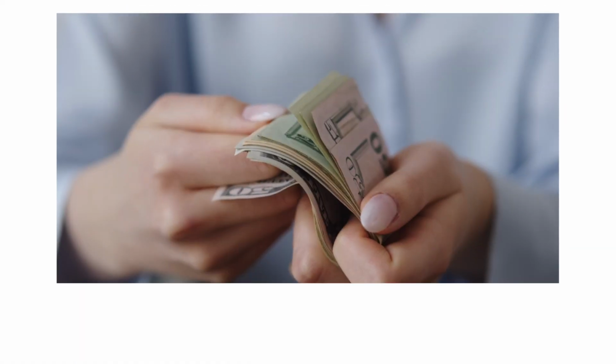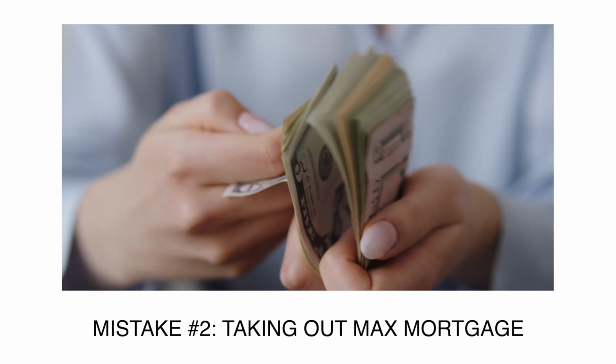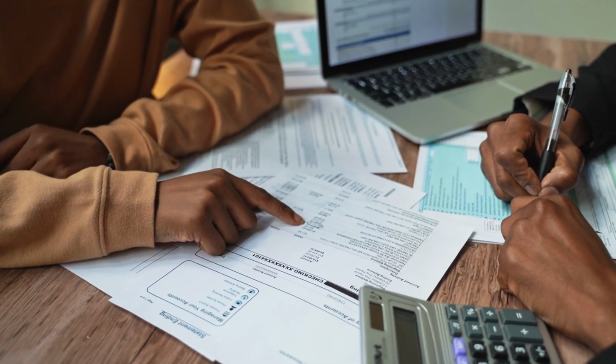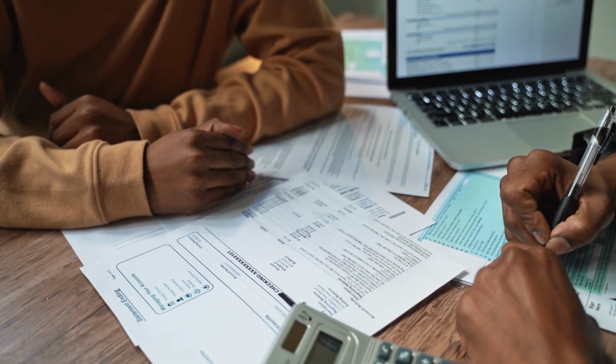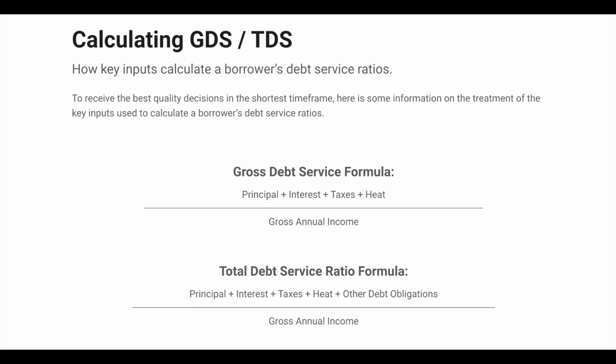Now, mistake number 2 is taking out a max mortgage. This is something I make sure my clients understand, because the bank will always tell you what you can qualify for, but not what you can afford. I almost never have seen a client able to sustain their lifestyle or cash flow at a maxed out mortgage. Because the way they lend you money is using something called TDSR or GDSR, which is looking at how much debt payment you have to pay versus your income per month. It usually caps you at 32% and 40%, depending on which formula you're using, of your gross income. But we don't spend on our gross income, we spend on our net income. This roughly translates to about 50% of your net income if you take out the max.